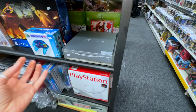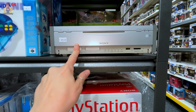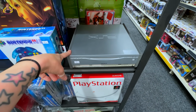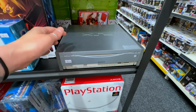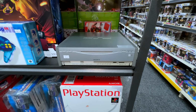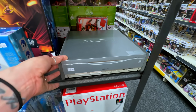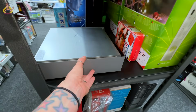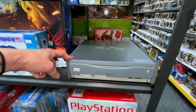Now this is a weird iteration of the PSX. I have the white one. I'm not sure what the grey one is. But these were released in Japan only, and they were marketed as an all-out entertainment system. People could watch TV through it. You could play your PlayStation 1, PlayStation 2, and they are notorious for breaking very easily. Mine fully works. These panels tended to come off quite easily as well. But what is that grey one?